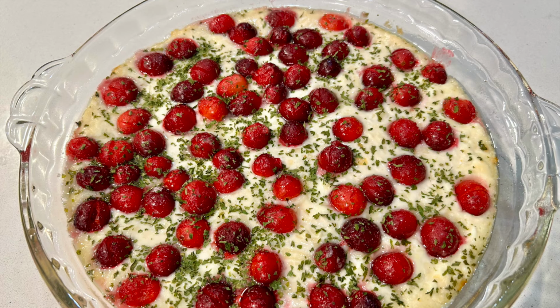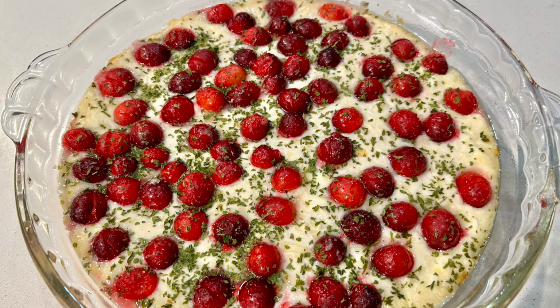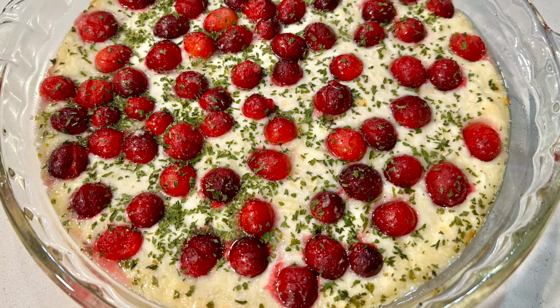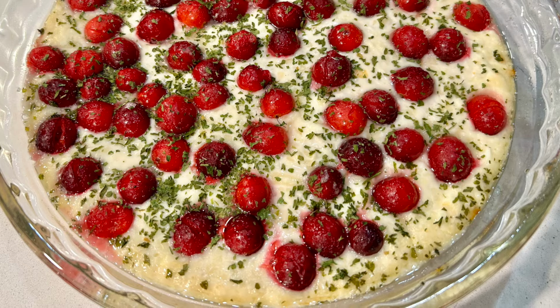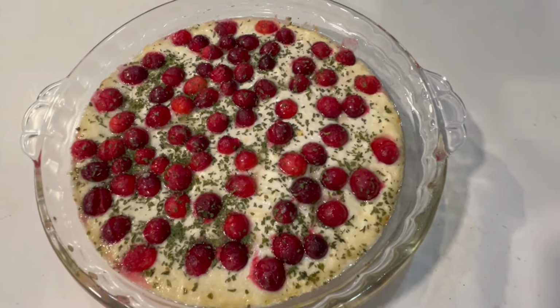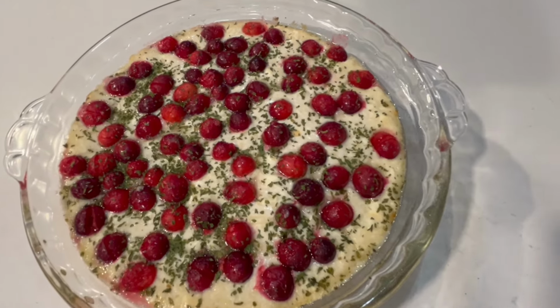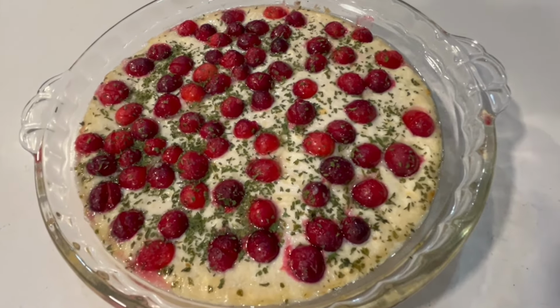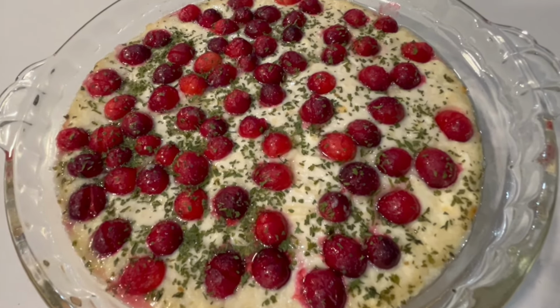So the first one I'm going to show you here is called a baked cranberry cream cheese dip. I first saw this on Facebook, and the picture of it alone got my attention. I was like, wow, that is so pretty and so festive. And after I looked at the recipe, I knew it would be something worth trying that I thought we would enjoy. So let me show you what we're going to do here.